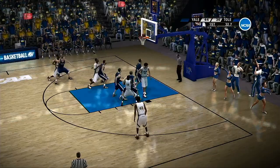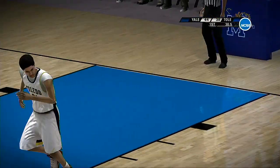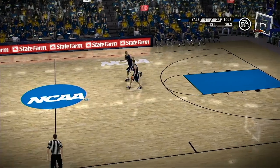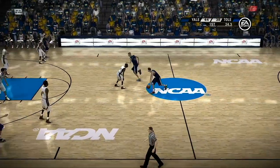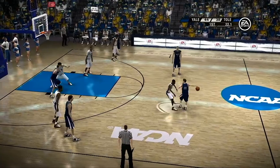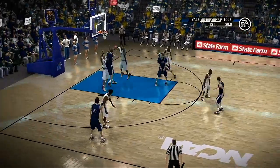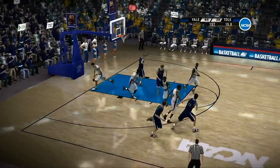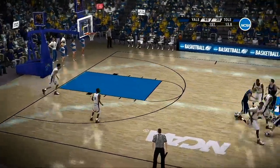He's not getting himself in position for the good shot. Yeah, it's a little bit too much. One on one. Trying to draw the foul. Can't get the shot to drop. Easy one.